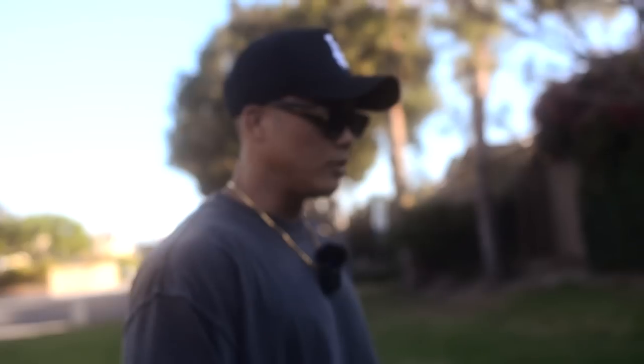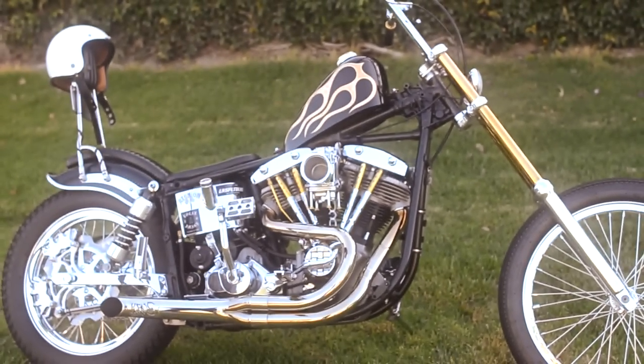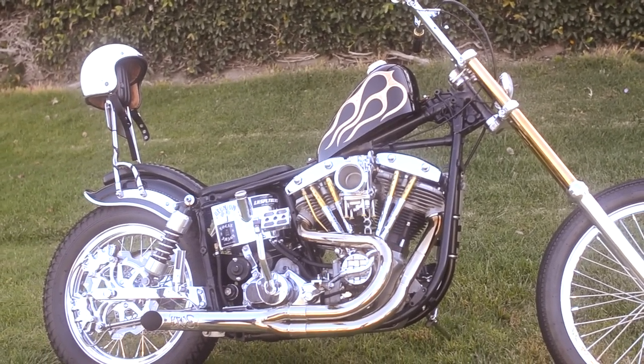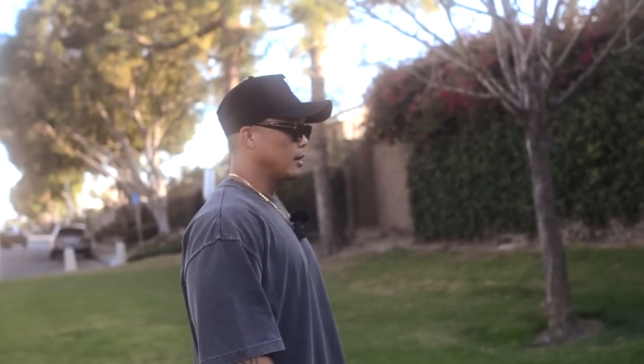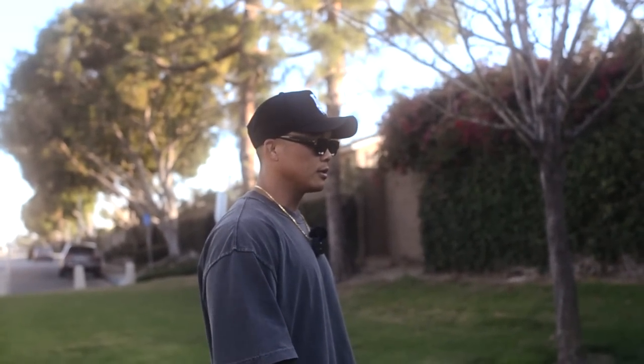And then over the years, I mean, you guys have seen all the different versions that this bike has gone through. Did you have an idea of its final form, or not final, but this stage? No, you know what? When I put these bikes together, I never have an end vision. I'll put it together and I like to build the bike as I ride it. You know what I mean?